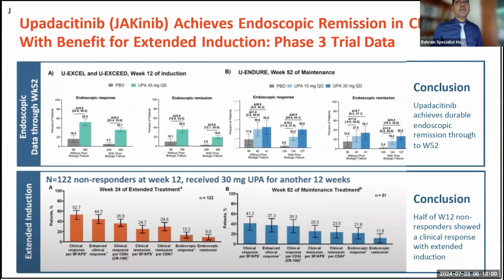When you say remission, please tell them what kind of remission. Yeah, so they are categorized into the different remissions. For instance, those who have the previous biologic failure, it includes the endoscopic remission, in which 52% of the patients achieve the endoscopic remission here in the induction phase. And here also the endoscopic remission was observed in around 36% of the patients during this induction phase.